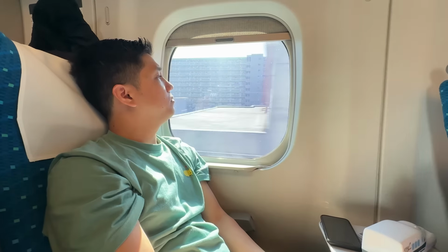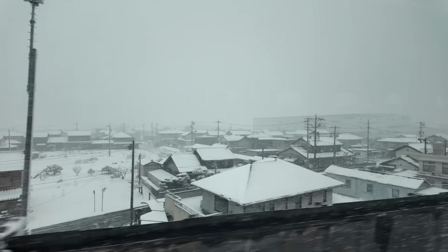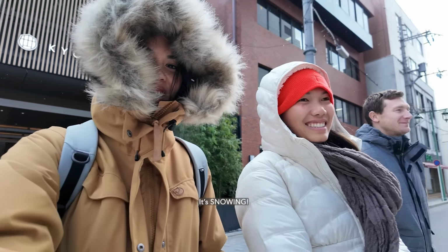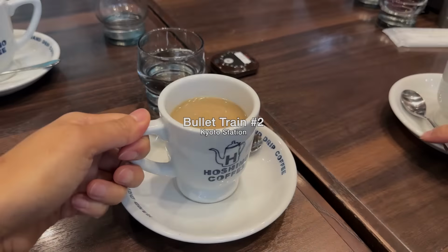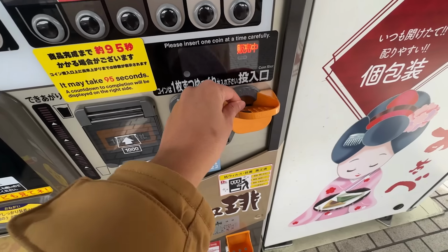There was one thing my family didn't expect on this trip though. Snow. Ha! It's snowing! A couple of days later, we're heading to Osaka. This one is gonna be very short, but I still wanted to get something for you.